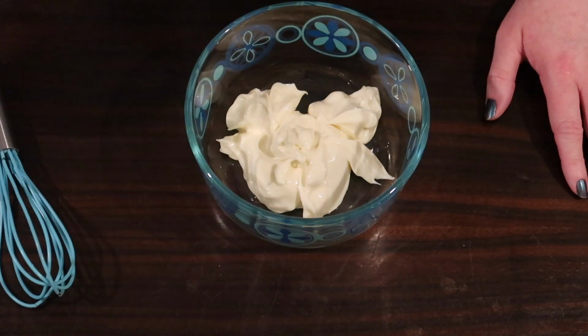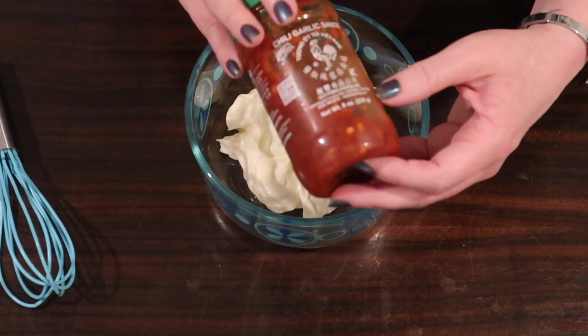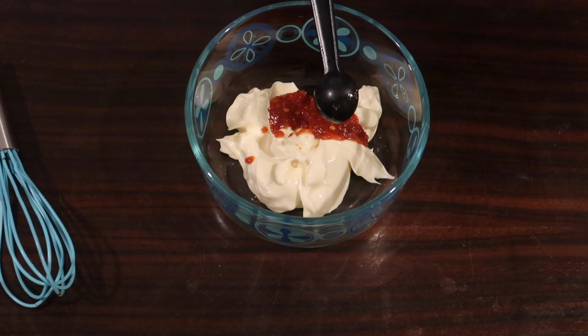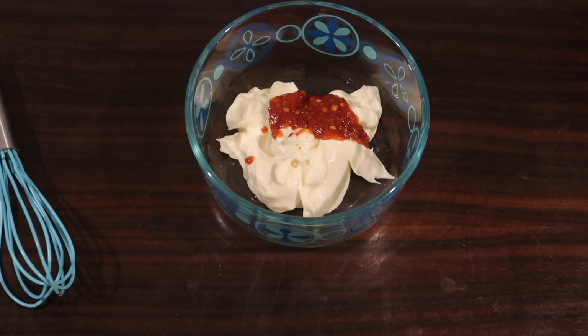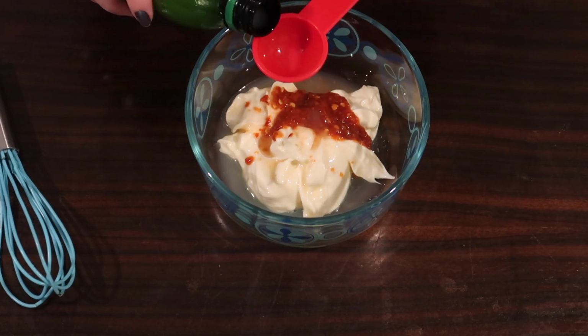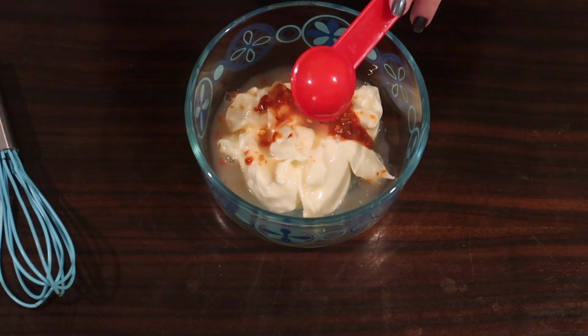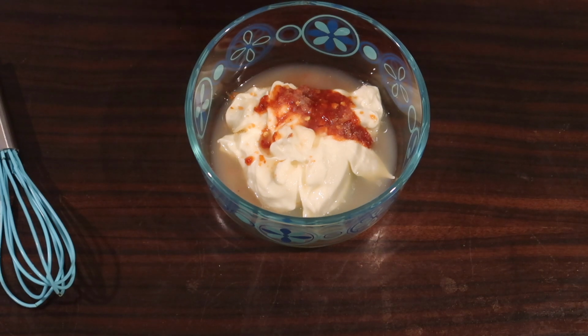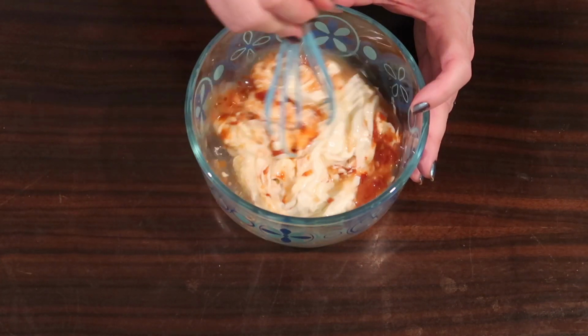The original recipe linked down below called for 2 teaspoons of green Tabasco sauce. I didn't have that or feel like making it, so I'm using my favorite chili garlic sauce, very spicy, and adding 2 teaspoons of that, along with 2 tablespoons of lime juice, and then about 1/4 teaspoon of sea salt, and I'm just whisking this all together until it's nicely combined.